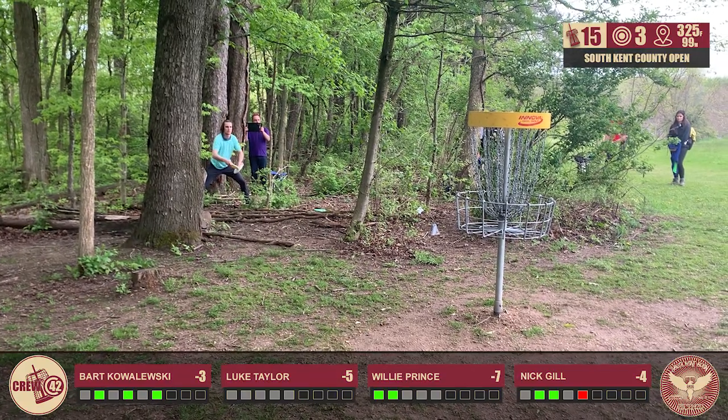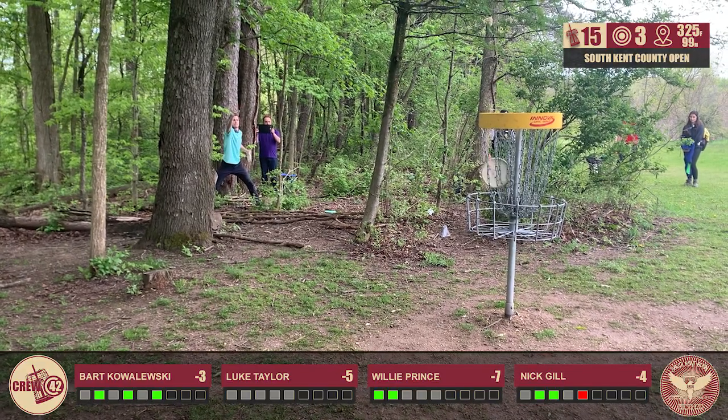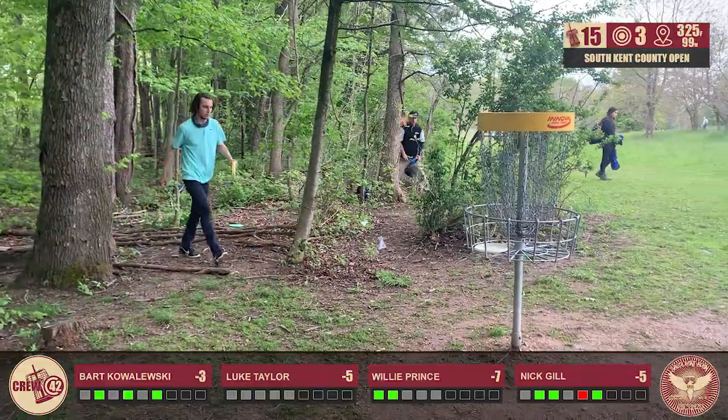Nick got a nice wide open putt, about 25 feet. Cash money. Ooh, birdie right there. They were making this hole pretty easy. They have the easier putts.